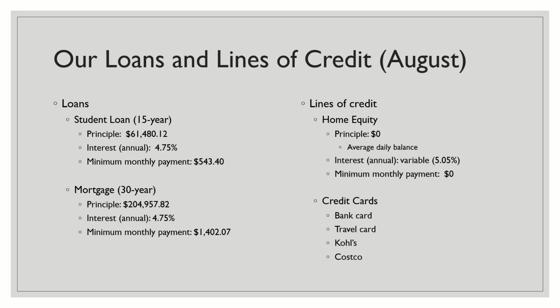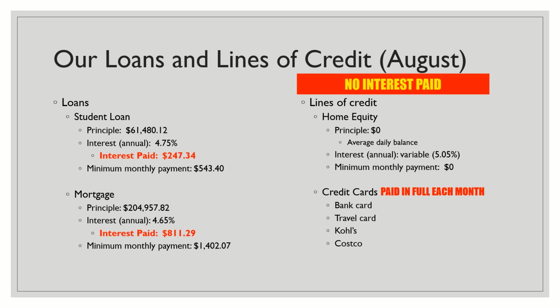And then we do also have credit cards. So what was the interest that we had paid on our loans? Or hypothetically, what we would have paid and what I have been paying. For the student loan, I paid, or would have paid had I not been doing the velocity banking strategy, $247.34. And then for my mortgage, I did pay $811.29, which is just mind-blowing. How much can be paid towards interest with a mortgage?